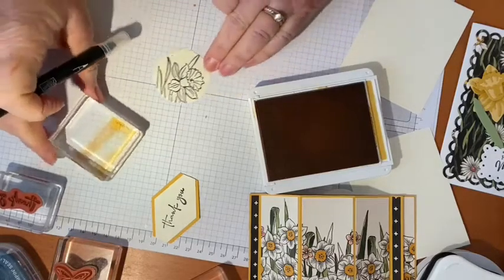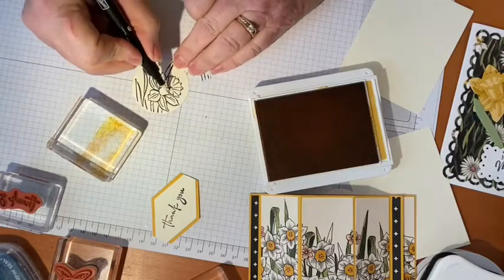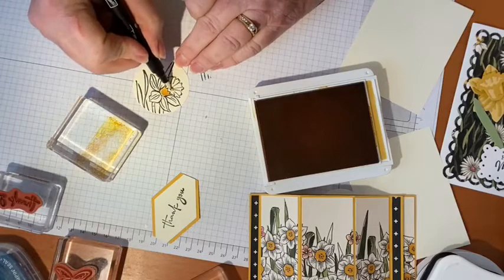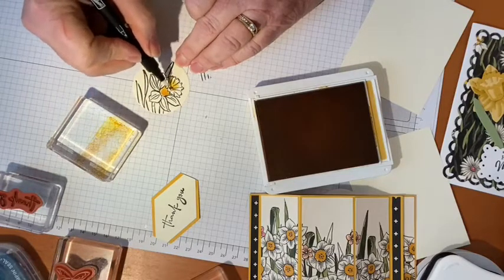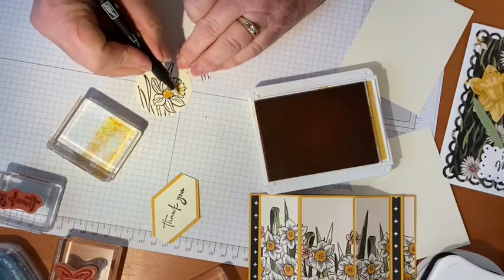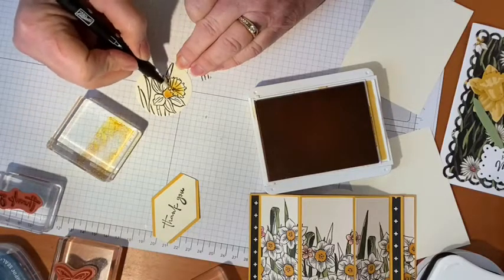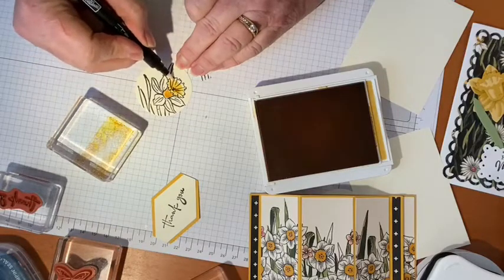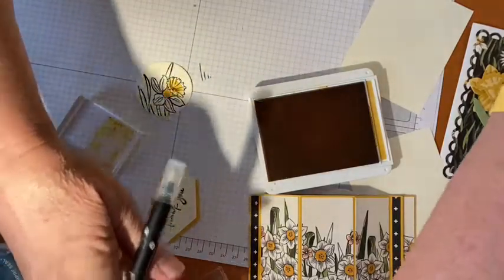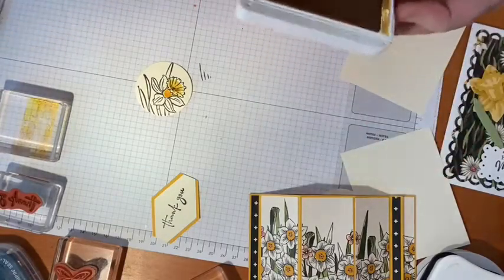So you see I put just a little bit on a block here. Pick it up like that. And now I can color with it. Darker inside, and then pull it out a little bit. And maybe I won't even go all the way out. I think I'm going to leave just a little bit of white on the edge like that.